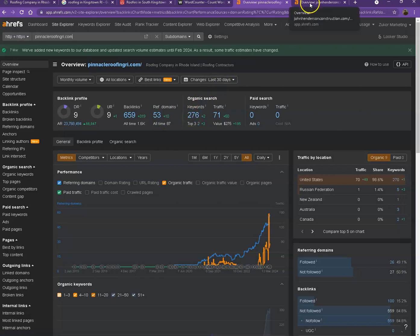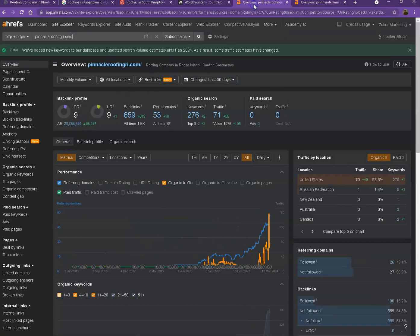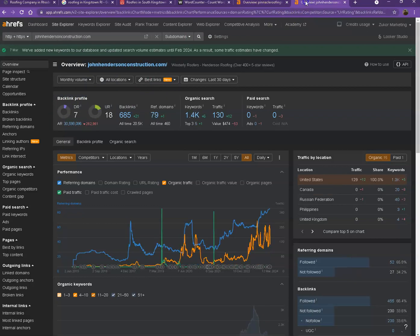So let's go ahead and take a look at your competitors' numbers. Looking at DR and UR, it actually shows that you have a much more trustworthy website. However, it shows that they actually have a stronger website. And if you look at the ratio between their backlinks and referring domains, they actually have a better ratio, as well as more keywords. That's why they were able to get more traffic out of it.